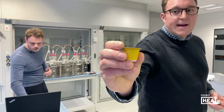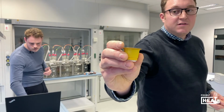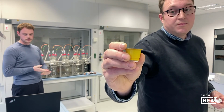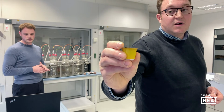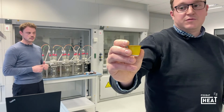Here we have a capsule with no degassing, with a flat surface and no overpressure. That was what the customer really wants. So you don't want this overpressure inside the capsule, because it's not going in the espresso machine, for example.